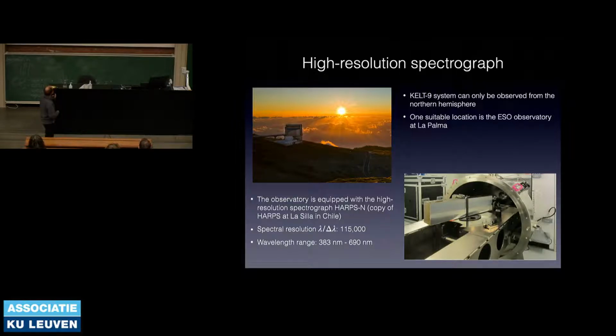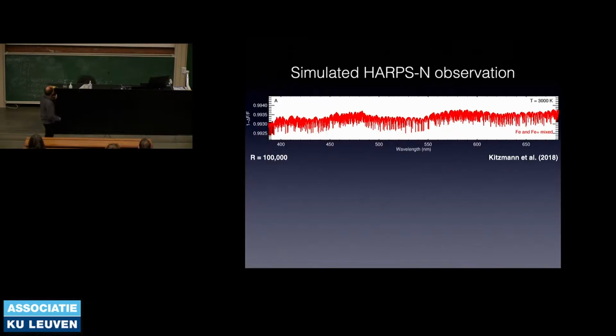So I basically calculated the high resolution spectrum of iron for KELT-9b, which is shown here, for the HARPS spectral range. So this only goes from 400 nanometers to roughly 700 nanometers. And you can see here all those absorption lines from iron and iron plus.